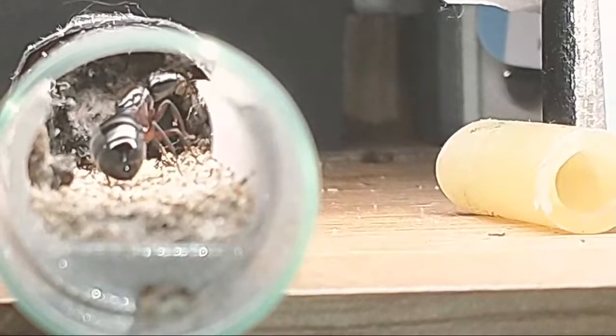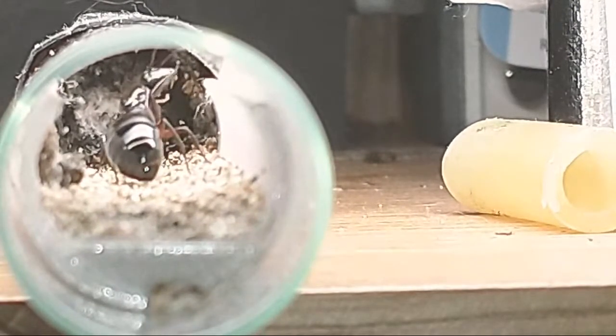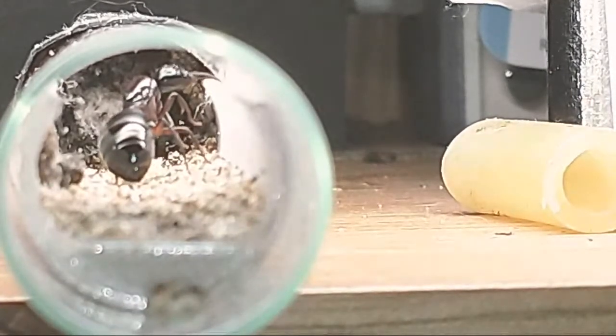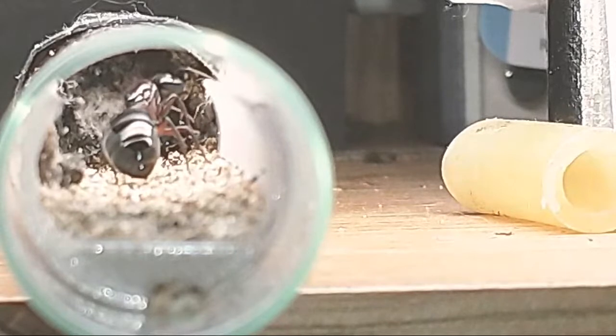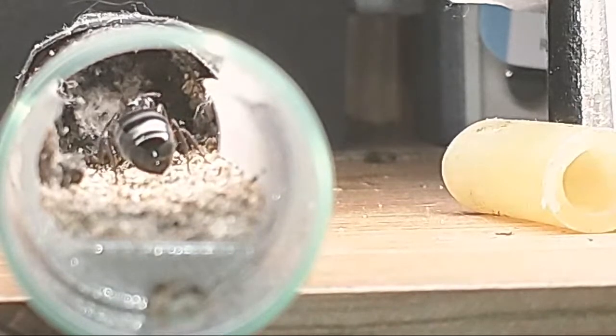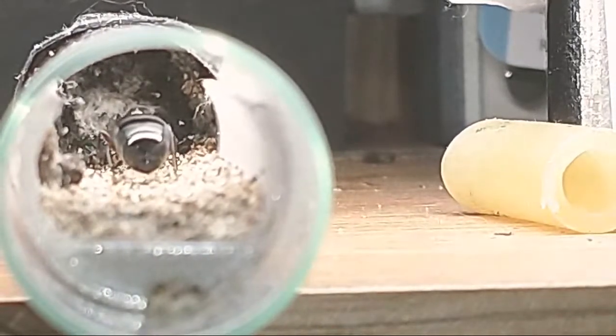All these queens and colonies you can see a lot better in the videos. That's a good question. I'll count them real quick. 1... 14 colonies and 5 test tubes.